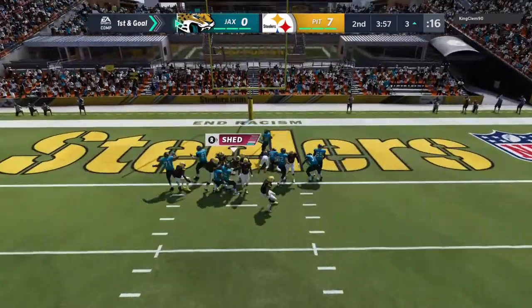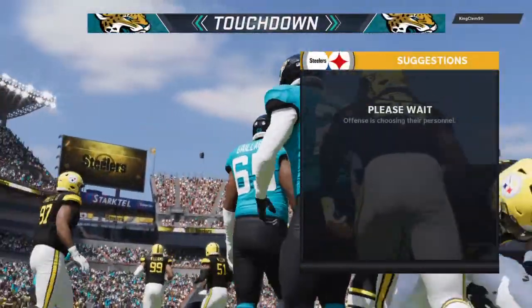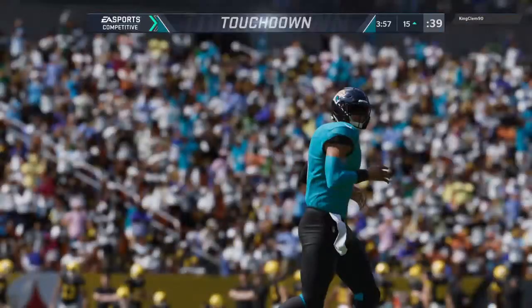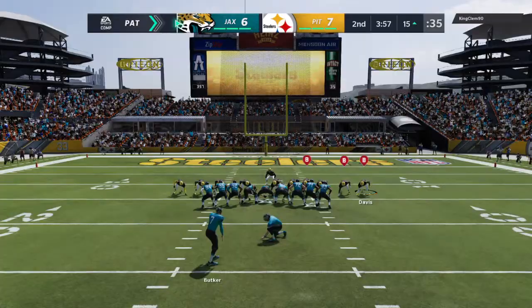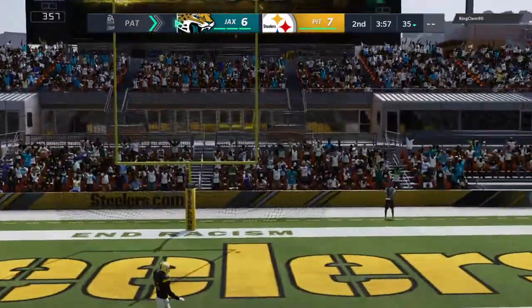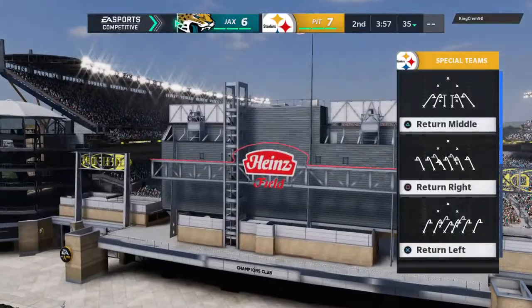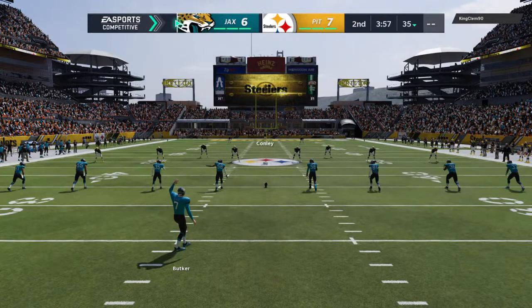They'll try to run this one in. And he takes it in. Touchdown, Jacksonville. A great play there. His 6th touchdown of the season. And the Jaguars are within an extra point of tying this one up. And it's no good. He misses the extra point, and this remains a 7-6 game.